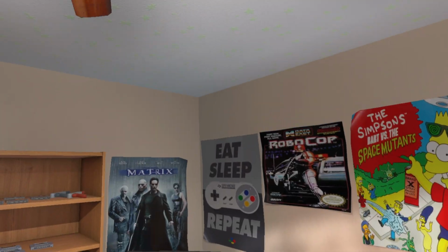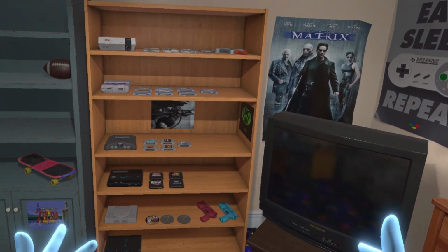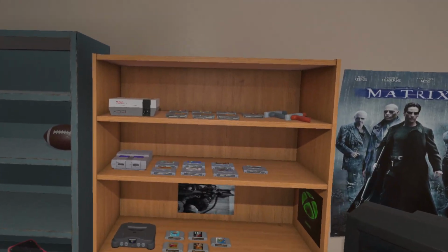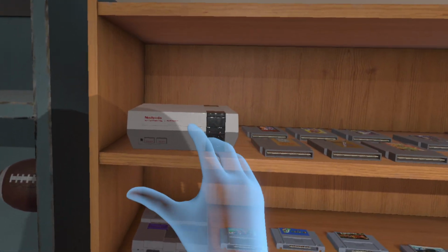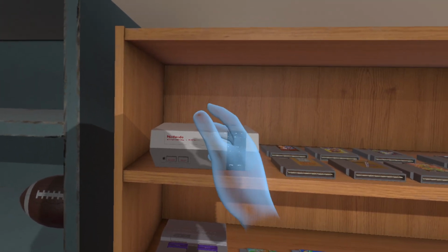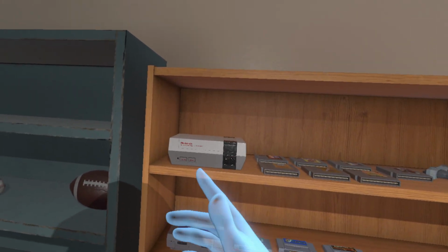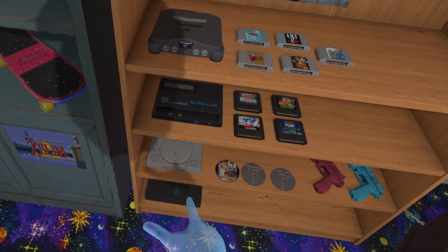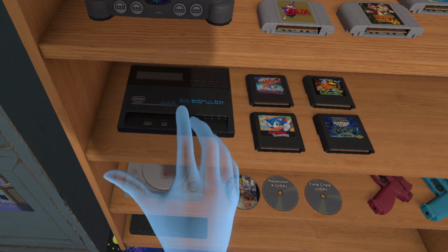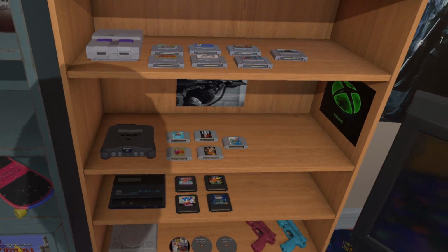So, now for the meat and potatoes of the actual game here. This is so freaking fun. You literally can pretty much, any emulator that you put on here, it pretty much generates a system for you for each one. At the moment, I got NES, Super NES, Nintendo 64. This would be Sega Genesis, but it pretty much populates as the Mega Drive, PlayStation 1, and PlayStation 2.